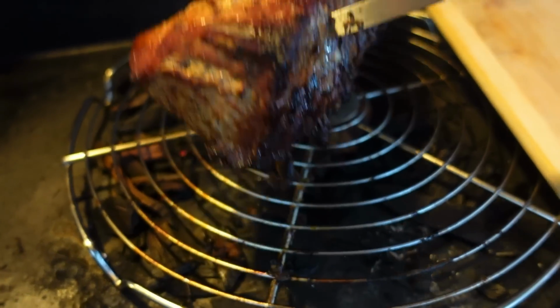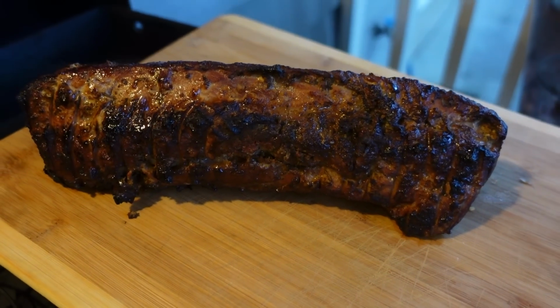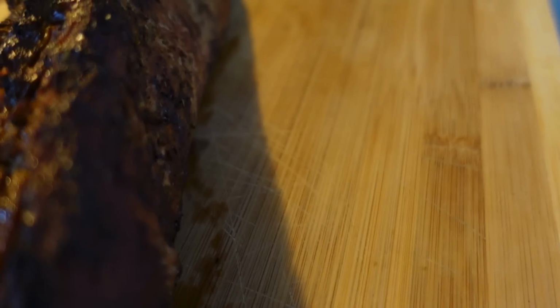It's time to take it off. We'll put it on a cutting board, let it rest underneath some aluminum foil for about 5 more minutes. We'll slice it and show you what it looks like.